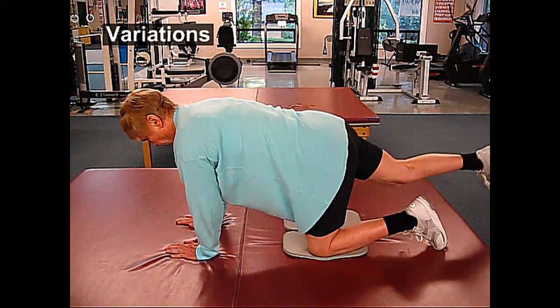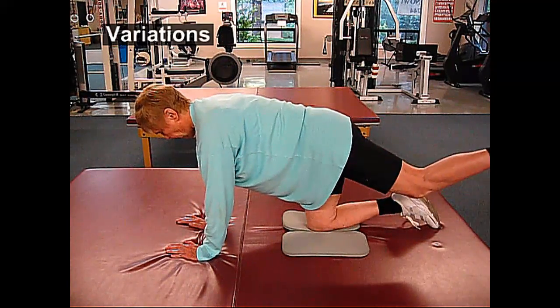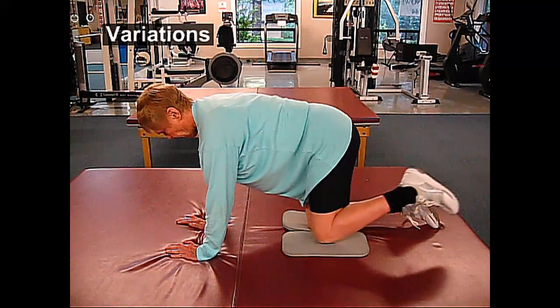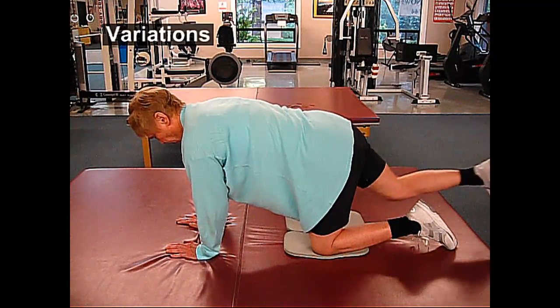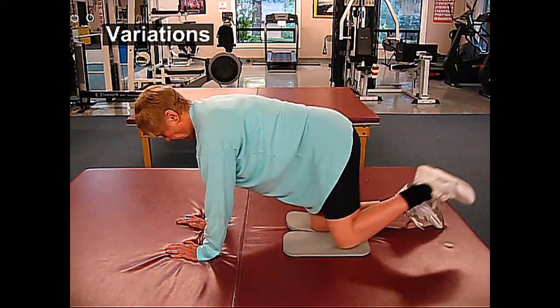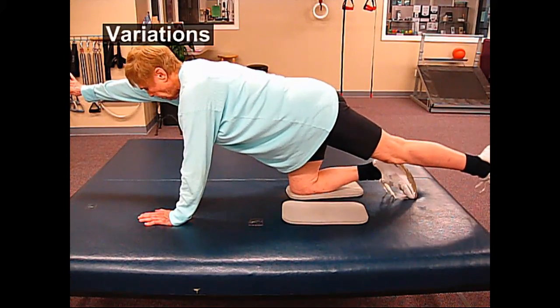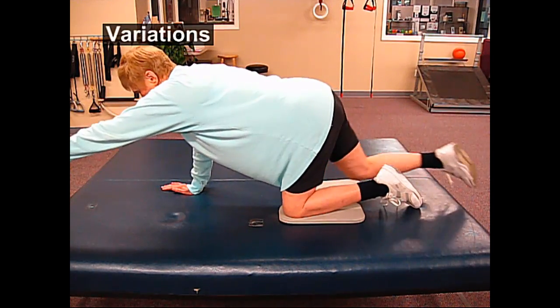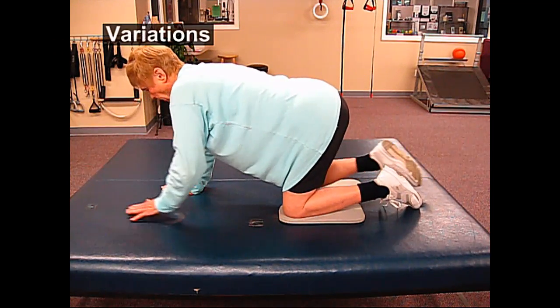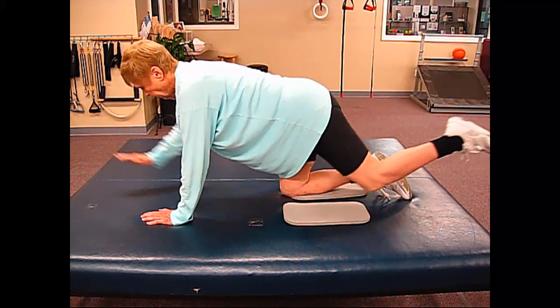In version 2, to make this exercise a little more challenging, stay steady on your arms this time, keep the rest of your body as stable as you can, and reach directly back with one leg at a time before coming back down and trying the other side. In version 3, similar to the alternating reach on your back, try reaching out with one arm and the opposite leg at the same time before coming back down and repeating on the other side.